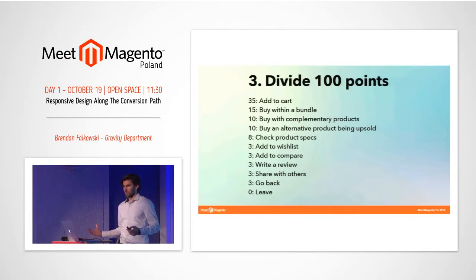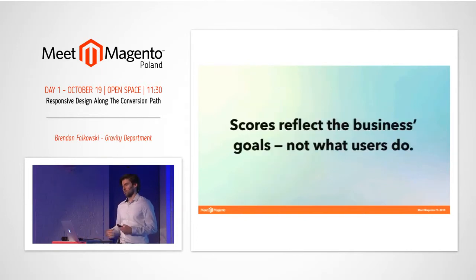And then take 100 points and divide them among all the actions to create a prioritized list of things that you want them to do. Each score reflects the business's goals for that page. It's not necessarily how frequently a user may do those things. You could probably pull that out of analytics. But by scoring all these possible actions, even the negative ones, you can make sure that they're considered when you're designing the page. So you can ask questions like, if a user does leave, what was missing from the page that made them decide to do that?